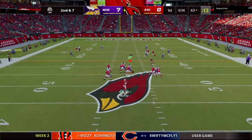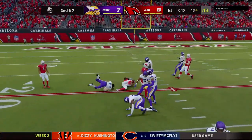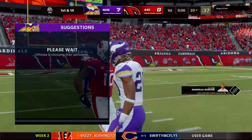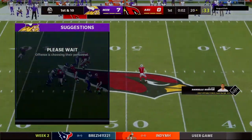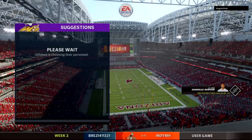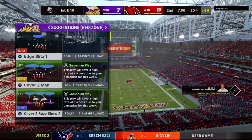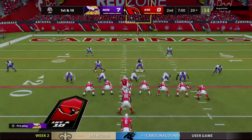On 2nd and 7, Murray. The catch made by DeAndre Hopkins. And this is going to turn into another 1st down as the tackle is made at the Vikings' 20-yard line. In Arizona, 2nd quarter action. It's the Cardinals in possession as they've got it with a 1st and 10.